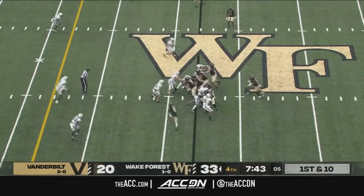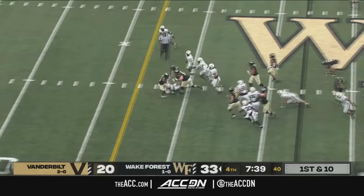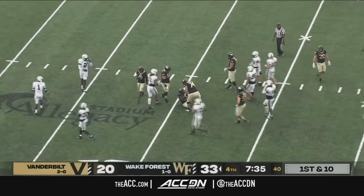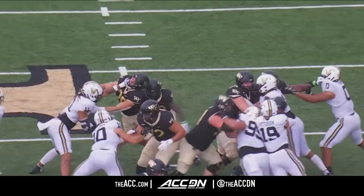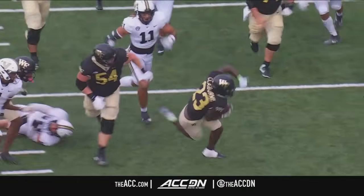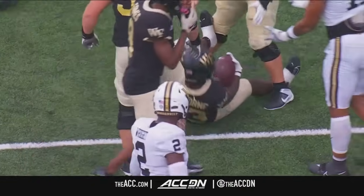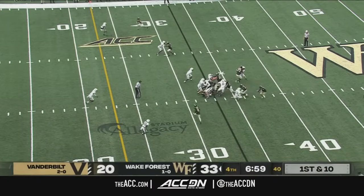Got a twin brother, Damian. Look at the patience he runs with. That's got to be hard to do, to hold yourself back and wait for that opening. But all of this is by design. I mean, he basically just gets to the line of scrimmage and he just hangs out there for a second. Yeah. You don't see that. And Wake, of course, trying to eat up as much clock as they can.